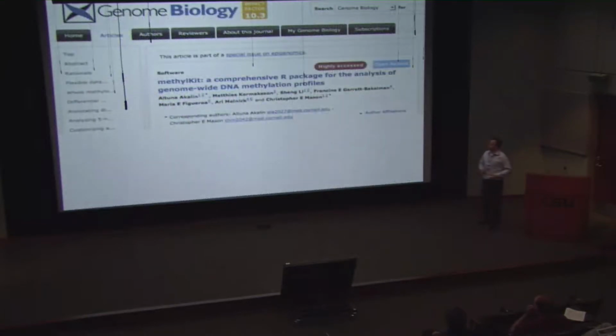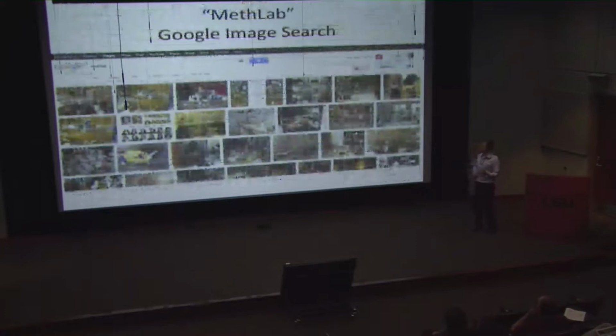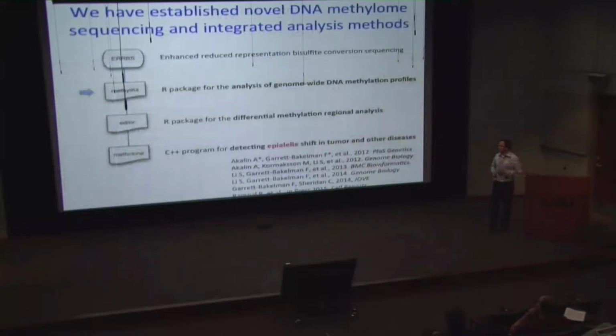Particularly, we have a tool called MethylKit, and also one about differential regional methylation. In the lab, the working name for MethylKit, an open source R package, was for a while called MethLab, but then we thought that if we called it MethLab, we would have the FBI tracking us. Now the FBI does track me, but that's for different reasons I'll talk about.